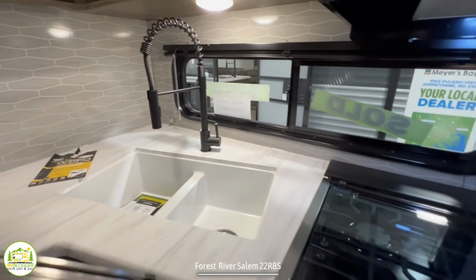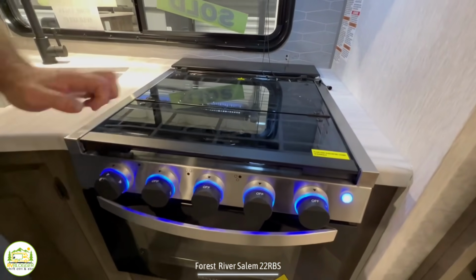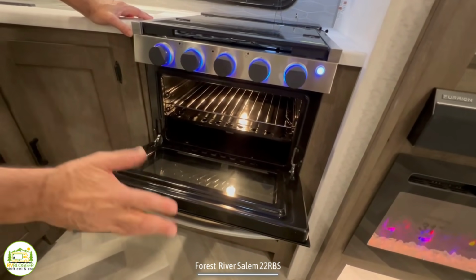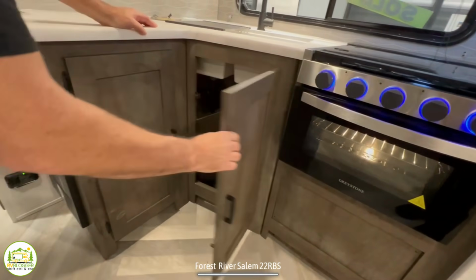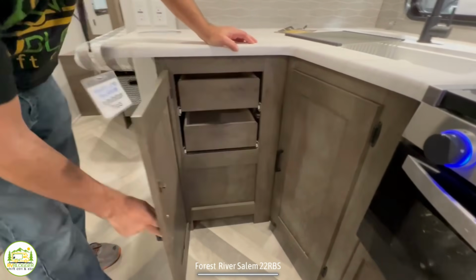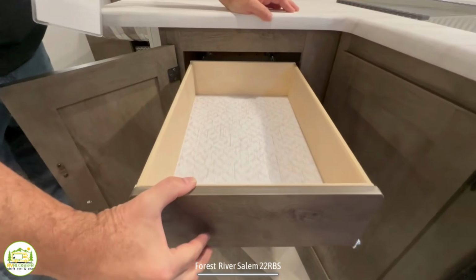And then next to that you have a 3-burner propane stove. All your knobs light up. And then you've got a real oven in here too, which is great for those of you that like to bake things, especially like a pizza. Down below that, or next to it I should say, you've got some storage underneath of the kitchen sink. And then these are where your kitchen utility drawers are located.